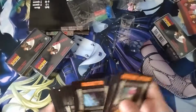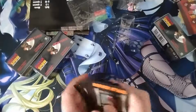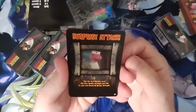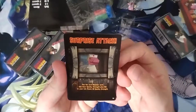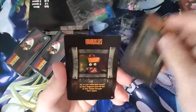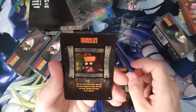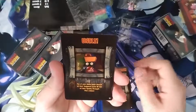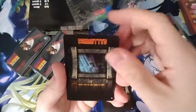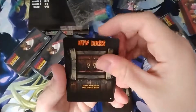Alright, so now we got these mystery rooms. Surprise attack: flip the next monster card, add their spooky strength plus 100 to your life points or spooky strength. Uncle: foe of your choice must discard all their judgment cards or lose all their spooky strength. Committed: send a foe of your choice to hell. New locks: all foes must discard their skeleton keys.